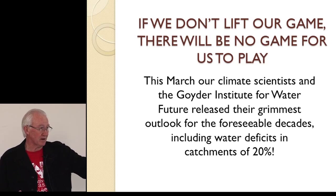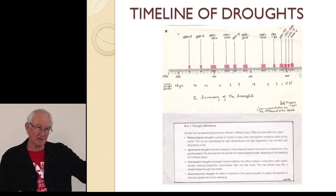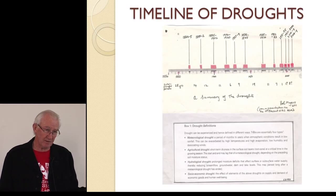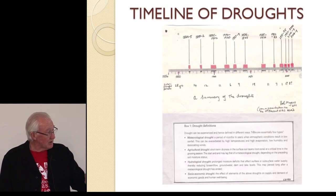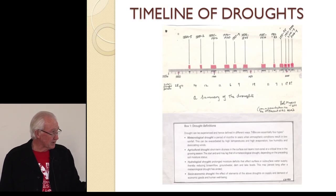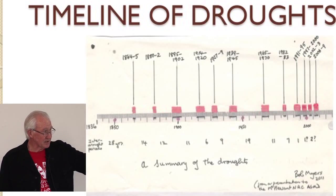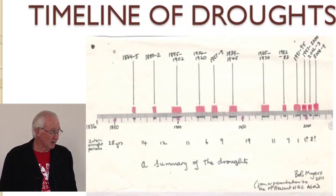We are going to be down by 20%. That means in your dams, on your property, and in our reservoirs. That's what's going to happen by 2050, probably earlier. My timeline of droughts that I researched a bit, I know there are variations in things like this, but you see the clustering coming in from the late 90s through the decade of the noughties. And then we have a little reprieve for a few years, but in many cases still in drought.